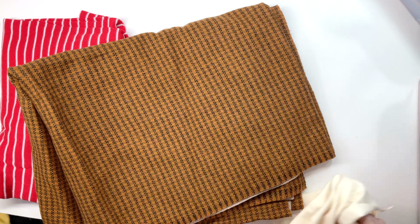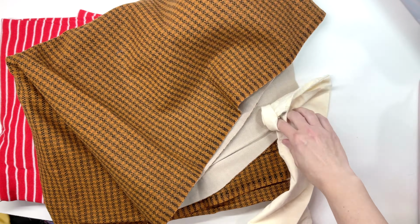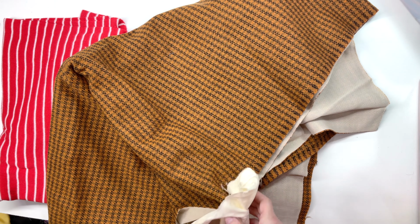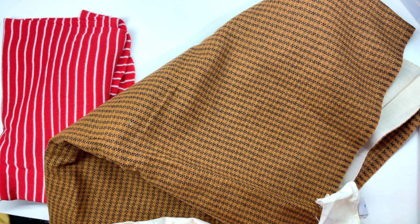Okay, next, I'm going to use some fabric scraps to touch this. It feels like there might be a little bit of wool in this and white taffeta. I mean, that seems like an upholstery kind of a fabric. I know it's kind of an orange and black, but it's not hideous. Everything comes back in style, right? If you have any idea of what this is supposed to be used for, let me know. It's almost 2 yards of it.